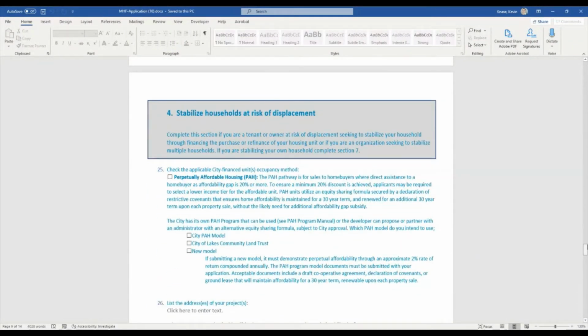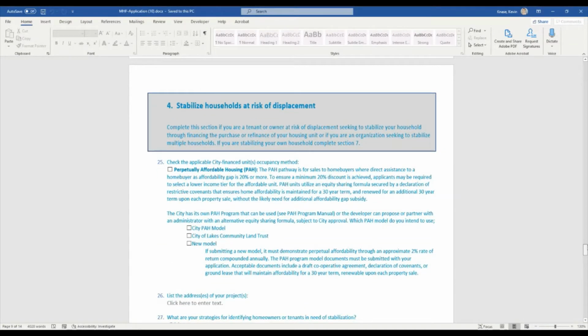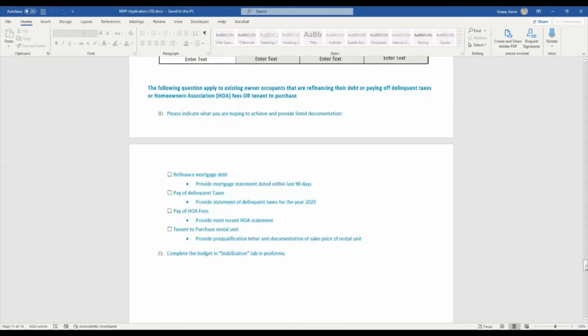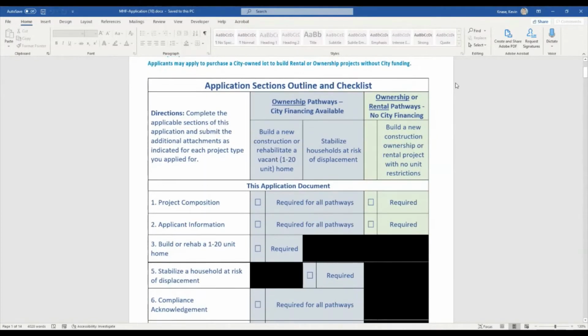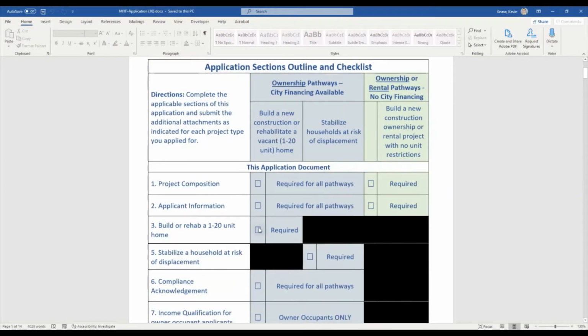And then if you're looking at doing a stabilization proposal, which is providing financing to stabilize households that are in occupied housing, that would be this section right here. And we're going to cover that in a little bit more detail as well. So effectively, this application is broken out into different sections. The first 2 sections are applicable to everyone. And then depending on if you're doing rehab or new construction, or if you're doing stabilization, there's additional sections you need to complete. This application itself hasn't changed significantly from last year or last application if you applied. So that's something to keep in mind if you're a previous applicant.